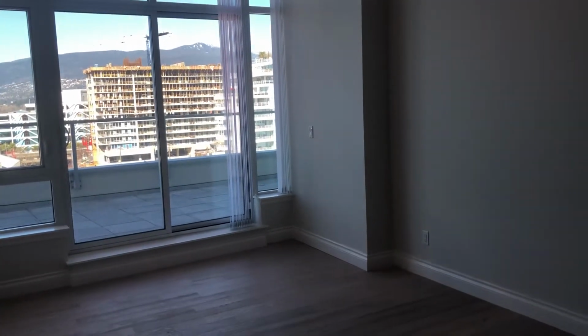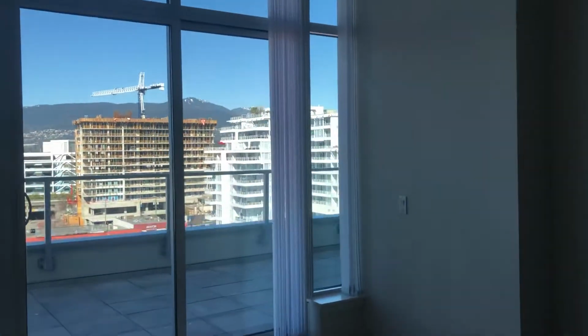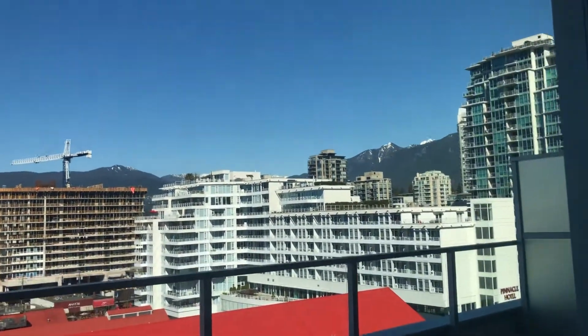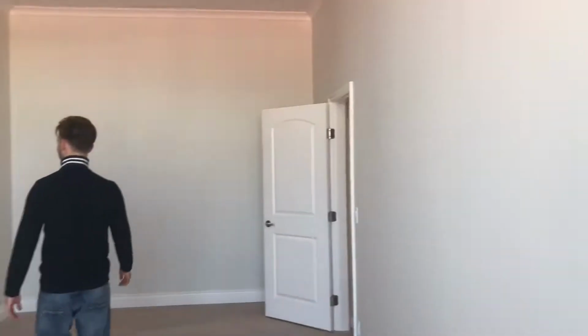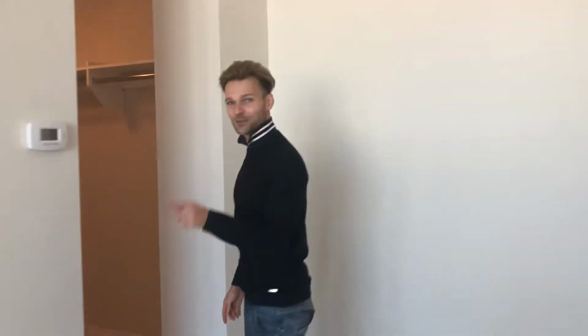Again, the beauty is you can see the mountains. You have light from everywhere. The beautiful view. Great sunny weather today. Vancouver is becoming more sunny every year, so come over. Global warming is doing something positive for the city.